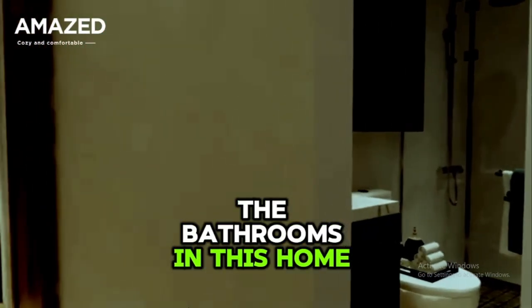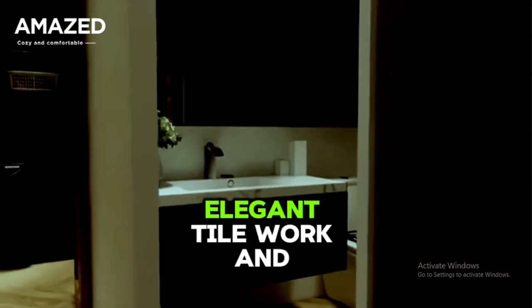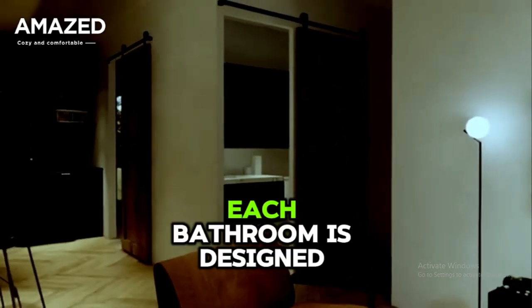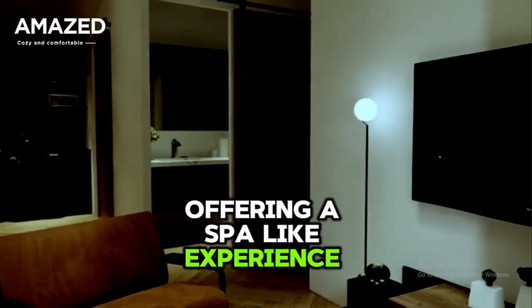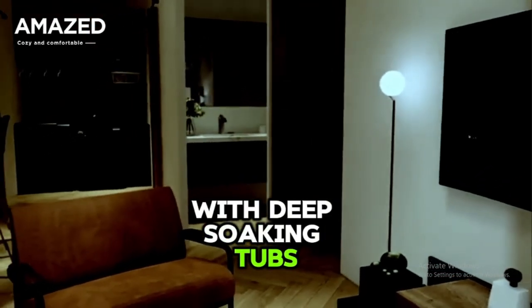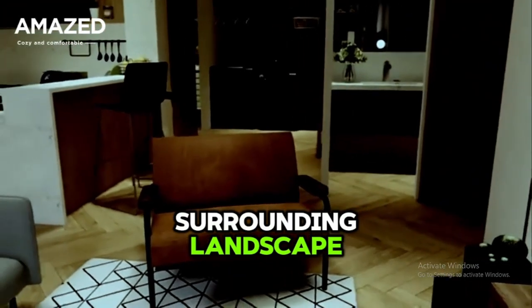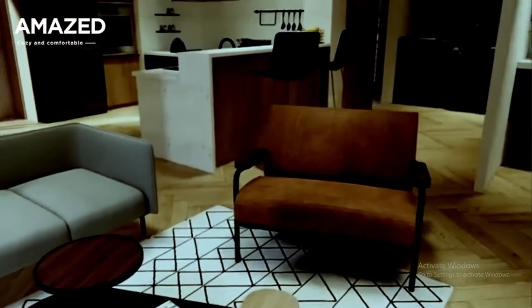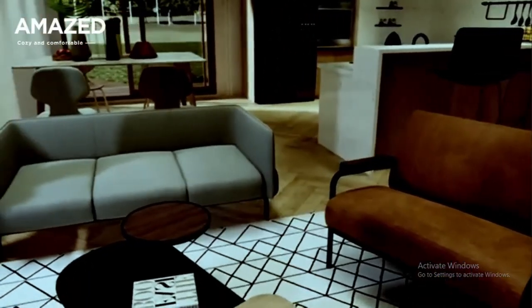The bathrooms in this home are another highlight, showcasing modern fixtures, elegant tile work, and spacious layouts. Each bathroom is designed with relaxation in mind, offering a spa-like experience with deep soaking tubs, rainfall showers, and beautiful views of the surrounding landscape. The attention to detail in these spaces is evident, with every element chosen to enhance comfort and style.